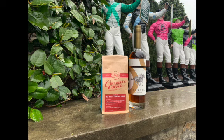A $20 to $30 hit, if you don't like it, is not going to cause you that much regret, as opposed to something that is $60. If you bought a $60 bottle of a fifth and you didn't like it because you explored something new, you're going to be filled with regret.